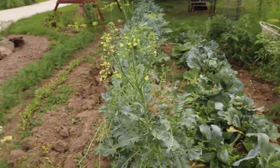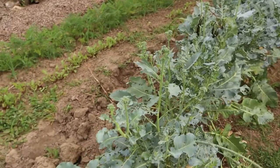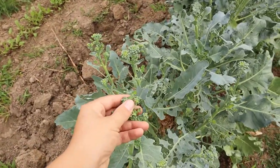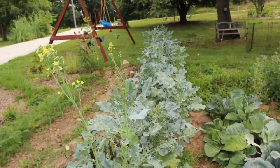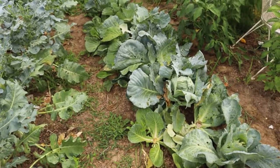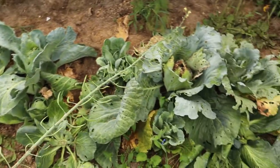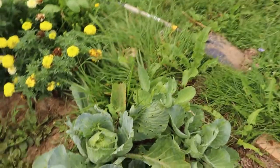My broccoli is pretty much done, although we got some little side shoots coming up, so we've been just kind of picking at this and eating it as it comes. Cabbage, we have a few heads left, but most of it is done as well. Made sauerkraut for the first time this year.